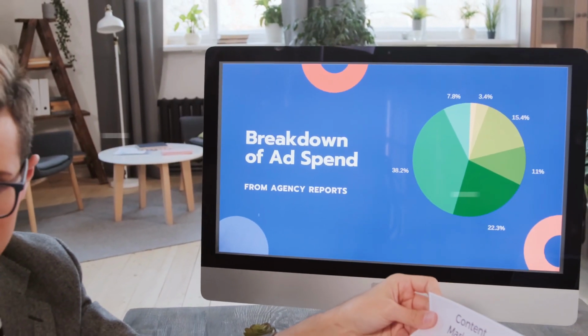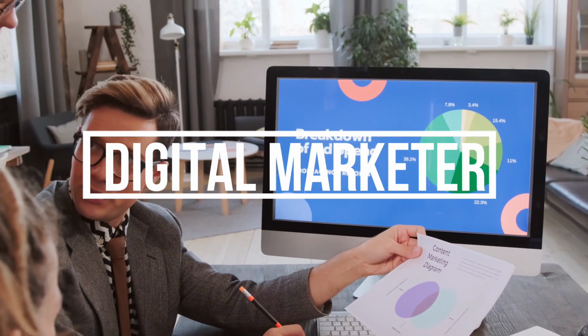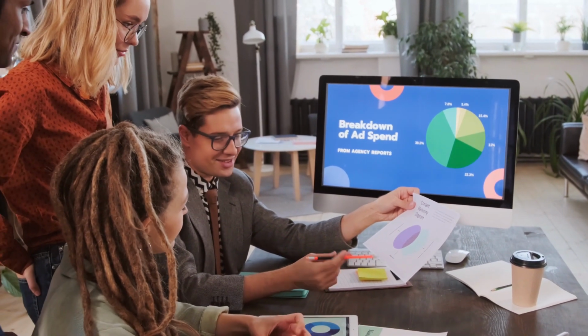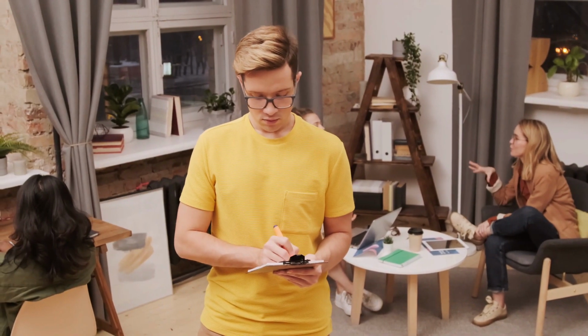Number 2. Digital marketer. Digital marketing involves promoting products or services through digital channels such as social media, email marketing, and search engine optimization. If you have a knack for marketing, you can work remotely as a digital marketer and earn a high salary. You will need to have strong communication skills and knowledge of digital marketing tools.